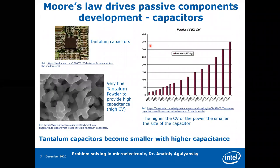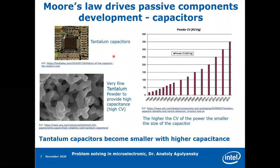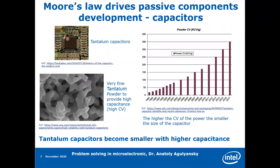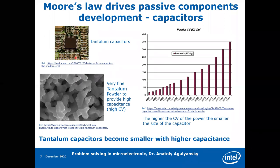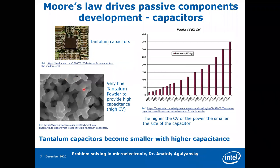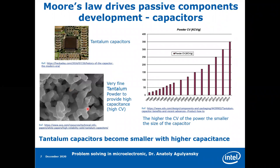More than that, Moore's law also impacted passive component production. A faster processor requires more capacitors. Capacitors should be small and there should be a lot of them, especially tantalum capacitors. In order to make a small capacitor with high capacitance, you should produce very fine tantalum powder. It means Moore's law forces powder technology, powder metallurgy, to produce finer powders. This is what happened over time.